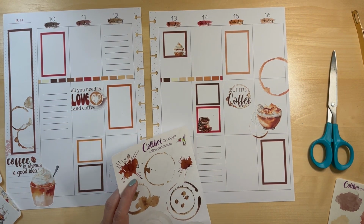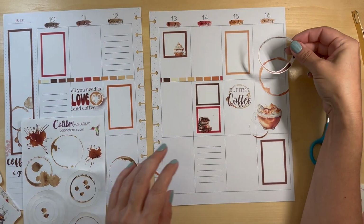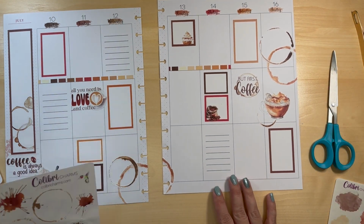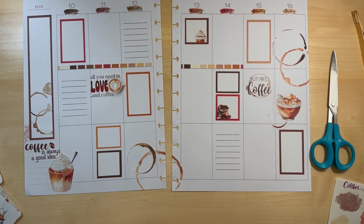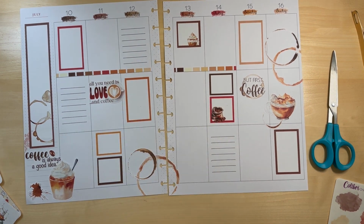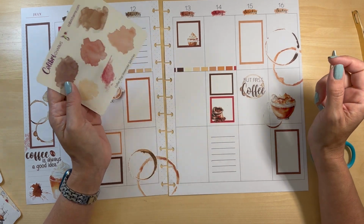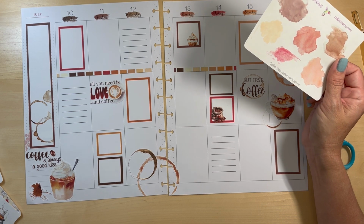Alright. I'm gonna layer another one with this one. Go with this. So it looks like the coffee cup has been picked up and set down several times. Alright. I think maybe we'll put a little coffee splat right there. Splat. Okay, and then these are paper. I was thinking about putting some of these with the quotes, maybe.